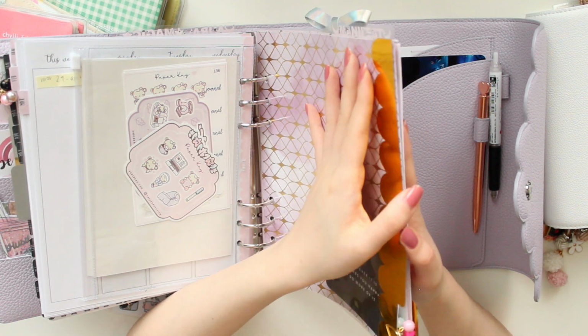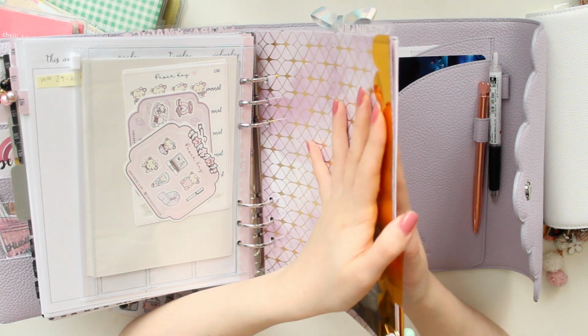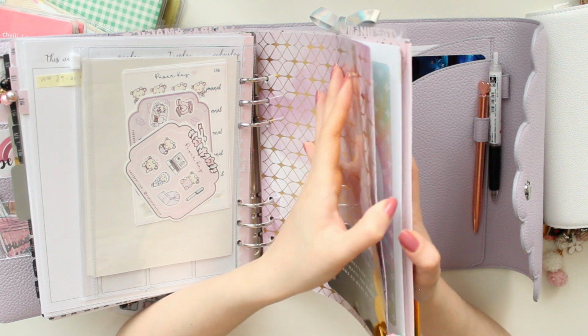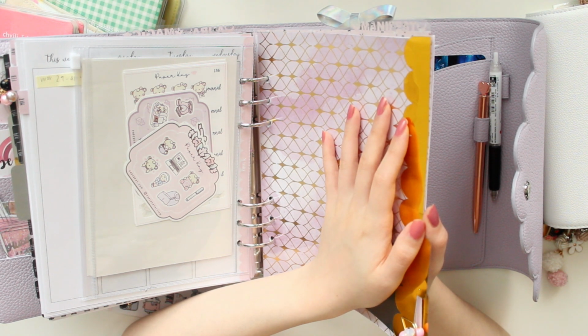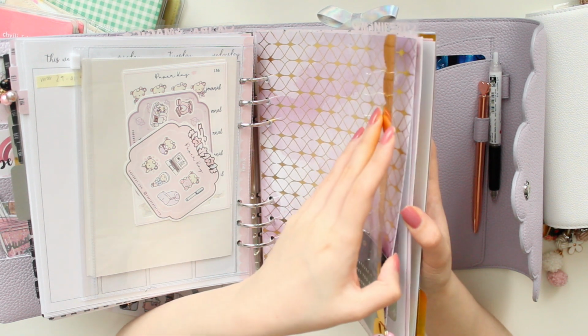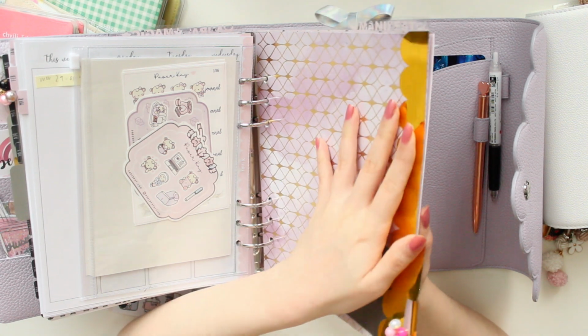Now I also mentioned in my A5 wide setup video that I do have quite a few sections in here for notes and reference. A lot of these are just for my sticker shop, so that's why I have all of that information in here. It's just nice having everything in a bigger size planner. But I do have inserts from last year that are in A5. I'm just going to be sticking them in here so I have reference for that in the new year. But that is what this section is.